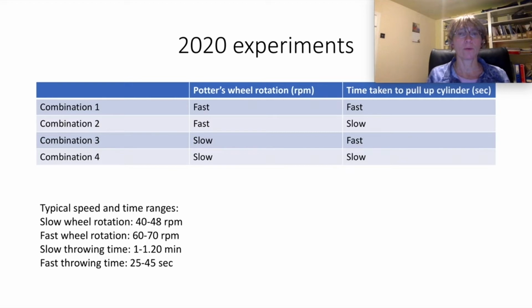Initially, the idea was that I would give them set times in which they need to pull up a vessel or set speeds. But some of that proved a little bit too problematic. So bottom left, I've given the speed and time ranges that we then eventually used. But you can see they are quite narrow, so that there's a good match between the different combinations.